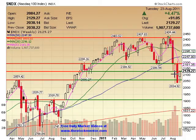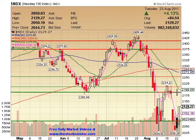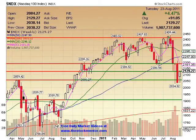Weekly, same thing. We got a couple days left of this. Won't talk much about this. We have this hammer, then we have the move down. Now we have potentially another move up. Not there yet. We got to wait till the end of the week. It's got a lot of work to do, but this 2200 is certainly within reach. Why? Because it's right back around the 20-day moving average. All my targets on all my indices.